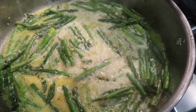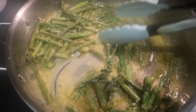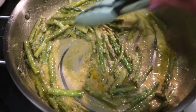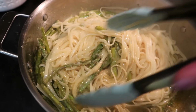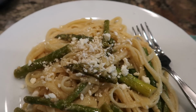I'll get the pasta drained and ready to go in the sauce. Okay, that has thickened up nicely. You can see that the sauce has kind of simmered down a little bit. And man, does it smell amazing. So I am just going to add my linguine to this. I'm going to toss this sauce with the linguine and plate it up, and we'll give it a taste. I'll let you know how it is.